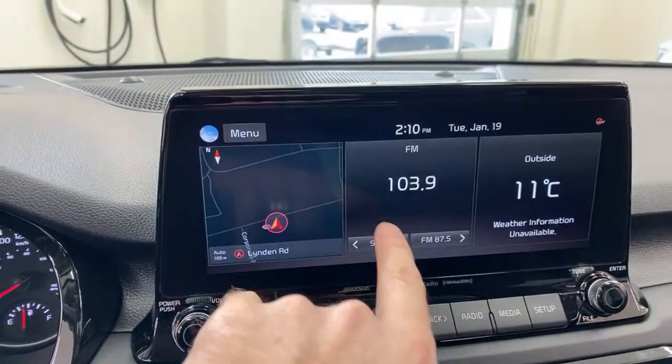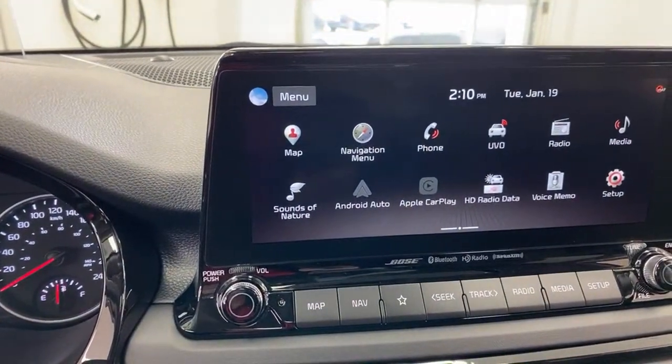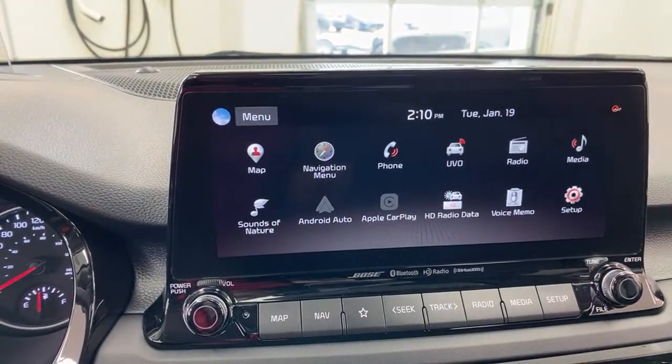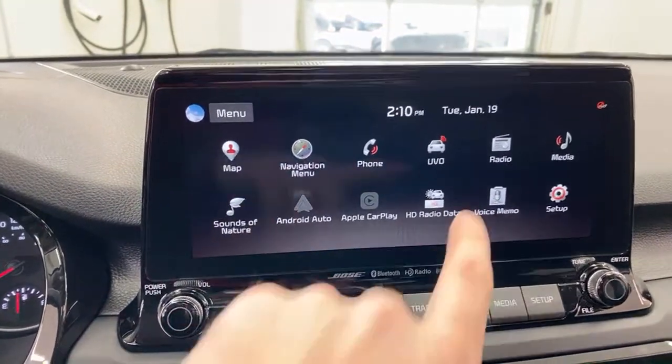We could change all of these widgets around and play with that. And you can swipe over here and see all kinds of different things. UVO Intelligence, that's a cell phone app. You can remote start the car from your cell phone app. You can also remote start it from the key fob. Lots of different things. HD radio data.